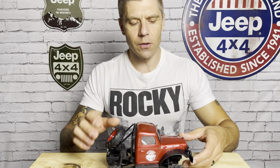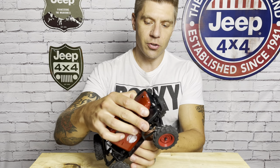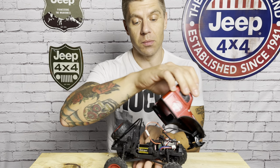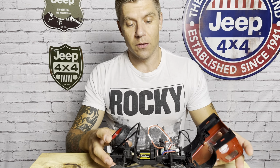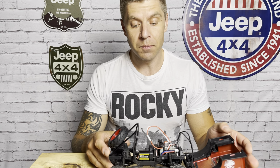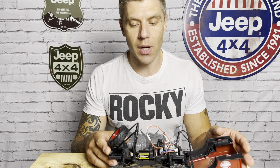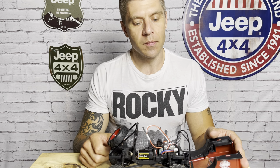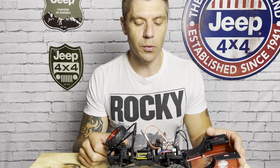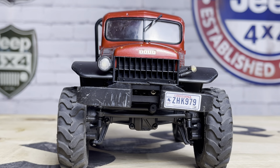Some other key features, you get a 130 sized brushed motor and a 2-speed transmission. So the powertrain on this is very diverse, very powerful. There's a much bigger motor in here. The 2-speed transmission is operated with the transmitter. So you're able to toggle back and forth between a high gear, switch it into neutral, and then kick it down into low gear for crawling.